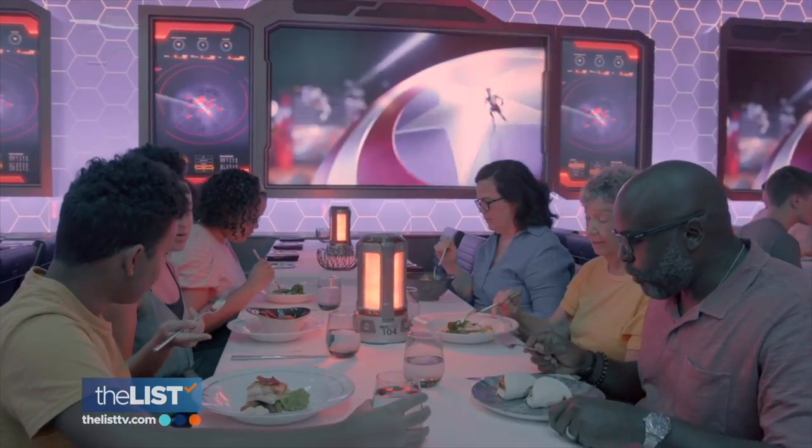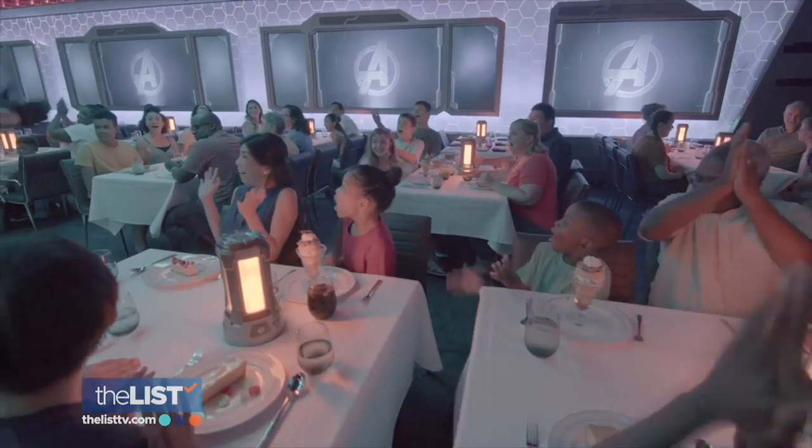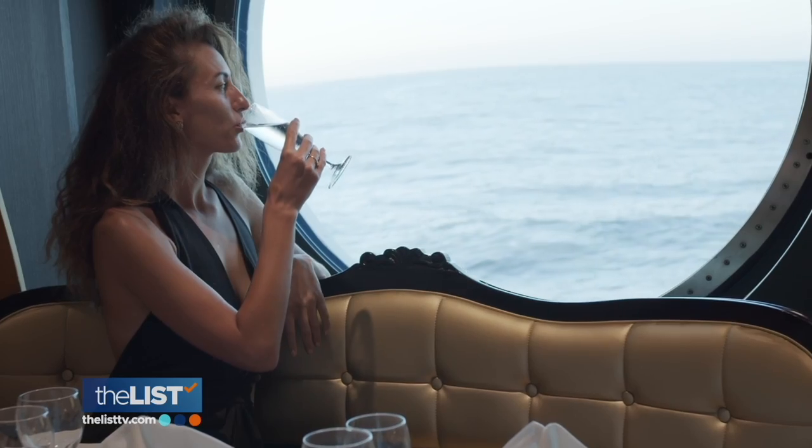Planning out your meals can also be a stressful process while on a regular vacation, but not on a cruise ship. Breakfast for my family, we start talking about lunch, and at lunch we plan for dinner, and when you're on a cruise vacation, all of that is taken away and it's very easy to plan.